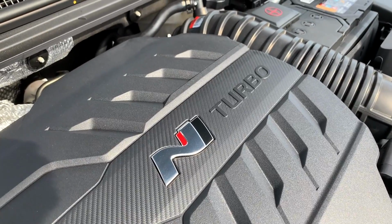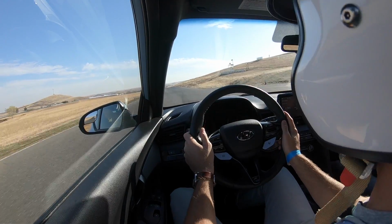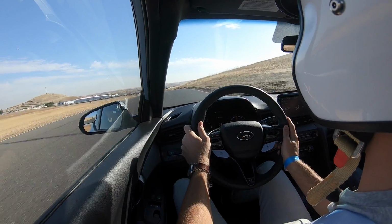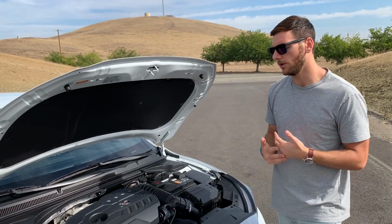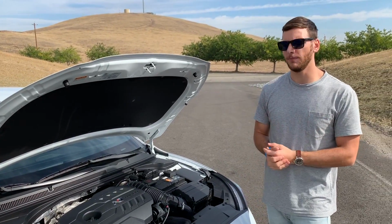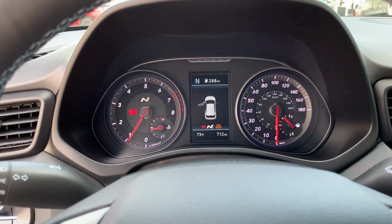So if you're working on your heel-toe and maybe you don't have it down yet, but you still want that blip of the throttle so it has a smooth transition as you're slowing your speed before a corner, it will auto rev match for you. You can, of course, turn it off if you want to just do your own heel-toe downshifts.